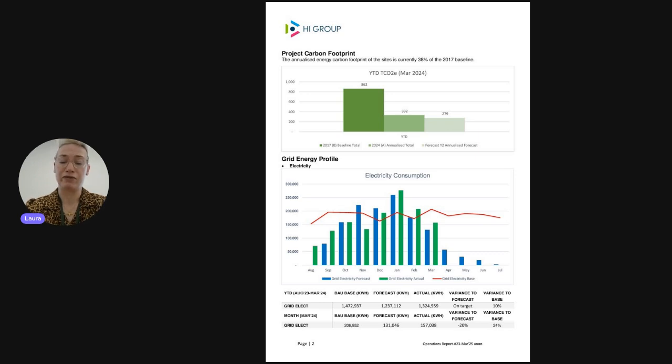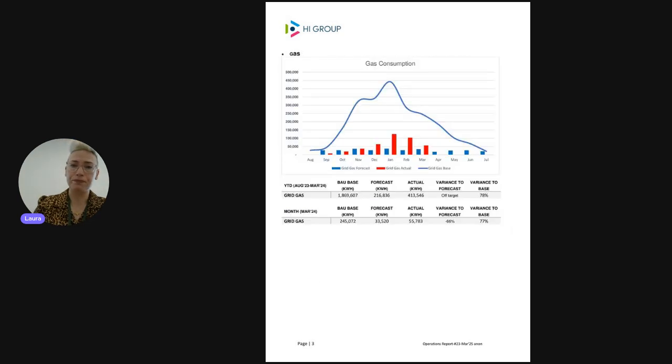And if it's very different, we always expect it to be slightly different because we're very much dictated to by weather, if it's very warm, if it's very cold, if it's very sunny, if it's very cloudy. But if it's significantly different, this is where we can start to flag and say we've noticed there's a problem here. We need to do something about that.